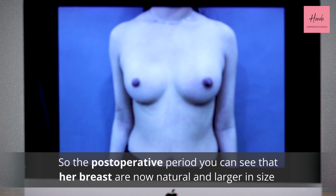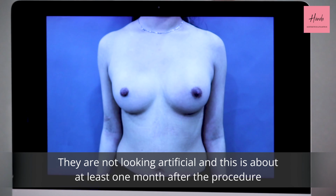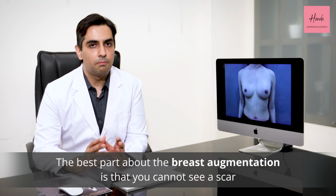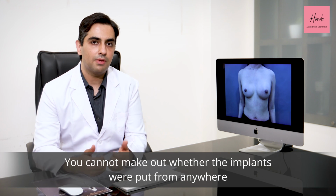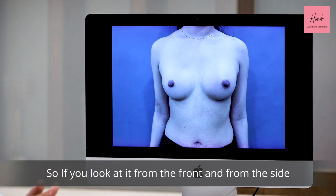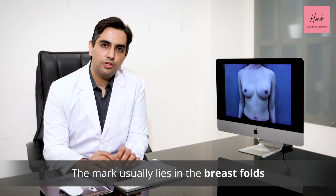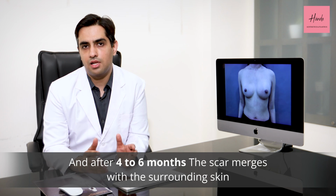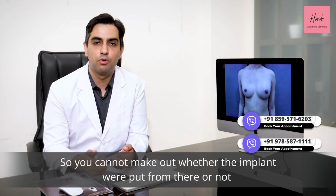So in the post-operative period, you can see that her breasts are now natural and larger in size. They are not looking artificial, and this is about at least 1 month after the procedure. The best part about breast augmentation is that you cannot see a scar. You cannot make out whether the implants were put from anywhere. So if you look at it from the front or even from the sides, you cannot see the mark from where the implants were put. The mark usually lies in the breast fold, and after 4 to 6 months, the scar merges with the surrounding skin and is indistinguishable. So you cannot make out whether the implants were put from there or not.